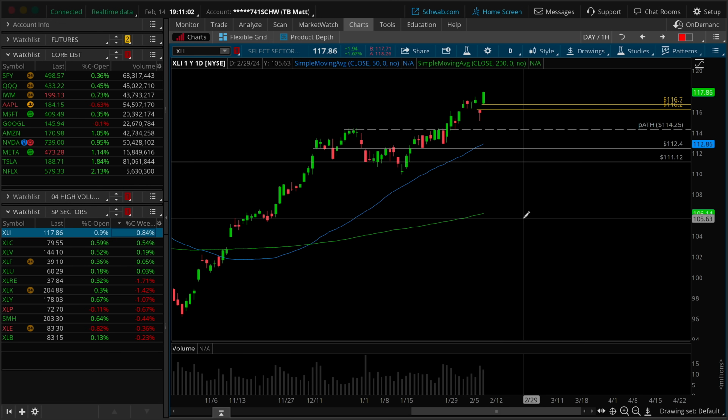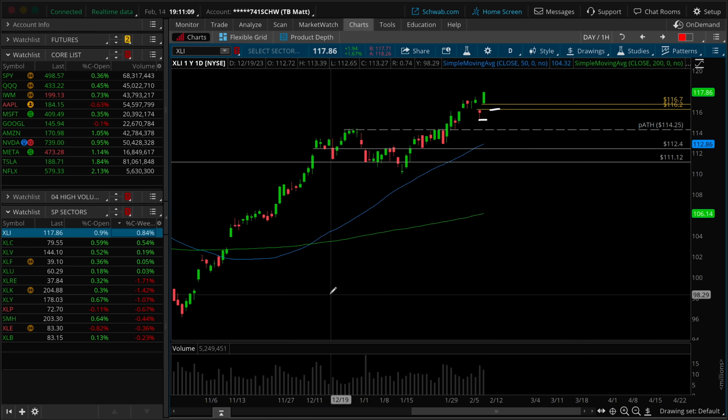There's no ifs, ands, or buts about it. Certainly can afford a weekly higher low up above the previous all-time high, or daily higher low on a gap fill reversal is good to go here.